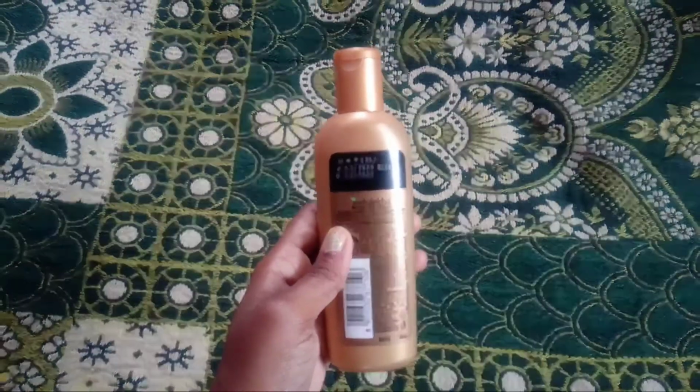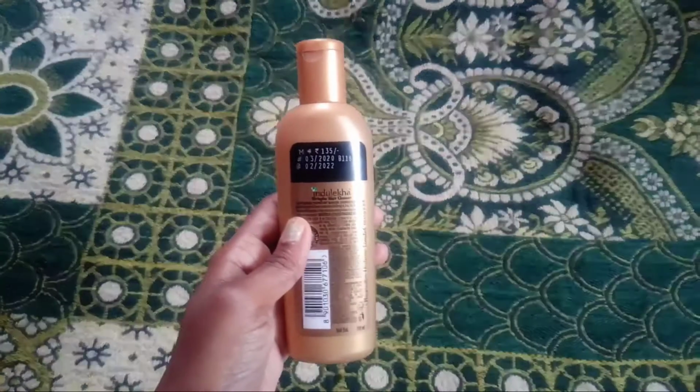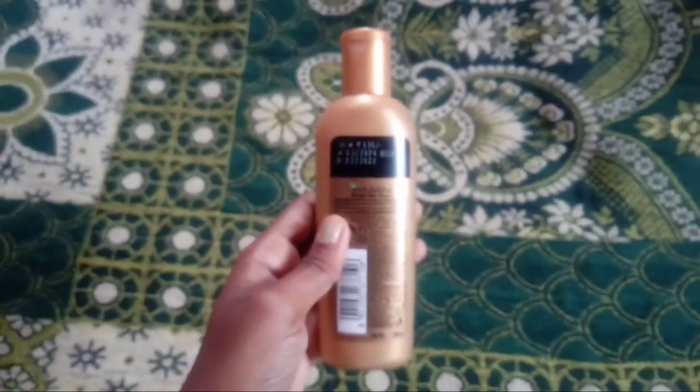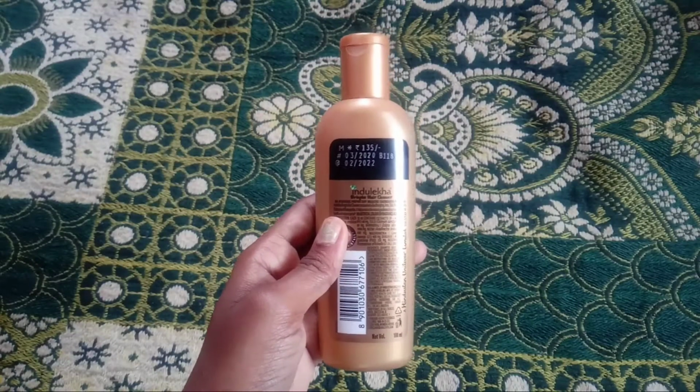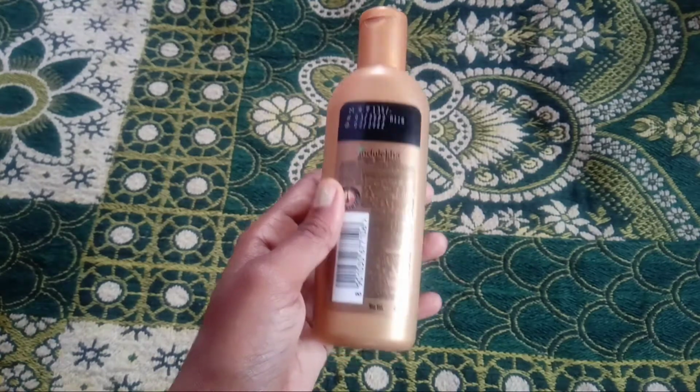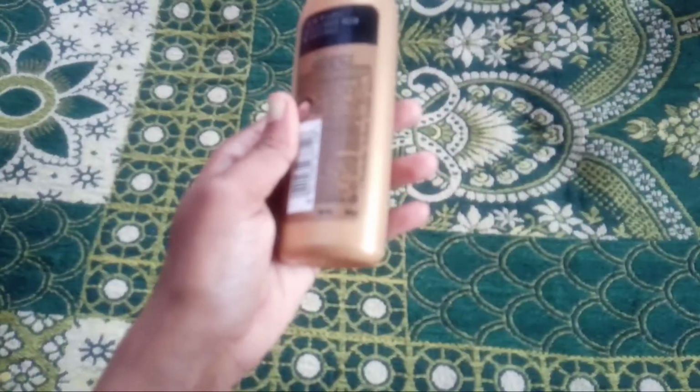The cost of this product is ₹135. The manufacturing date is March 2020 and the expiry date of this product is February 2022. The net volume of this product is 100 ml.